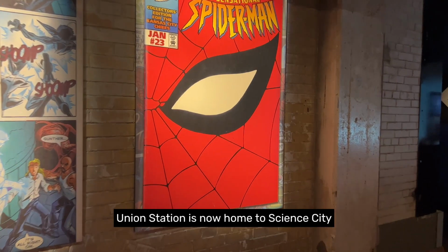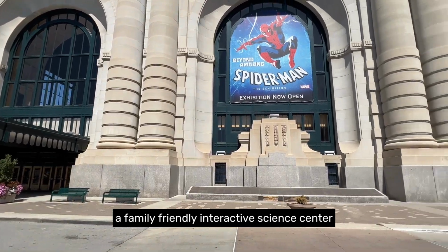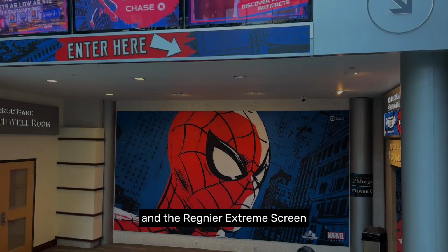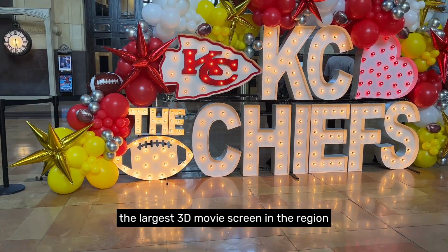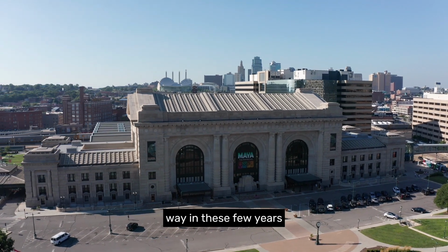Union Station is now home to Science City, which opened in 1999, a family-friendly interactive science center with more than 50 hands-on exhibits, the H&R Block City Stage Theater, and the Rainier Extreme Screen, the largest 3D movie screen in the region at 5.5 stories tall. Union Station has certainly come a long way in these few years.